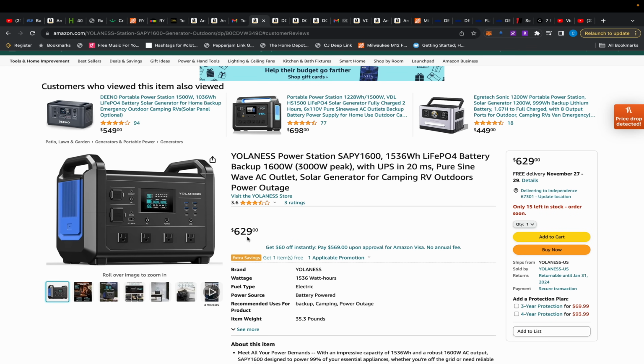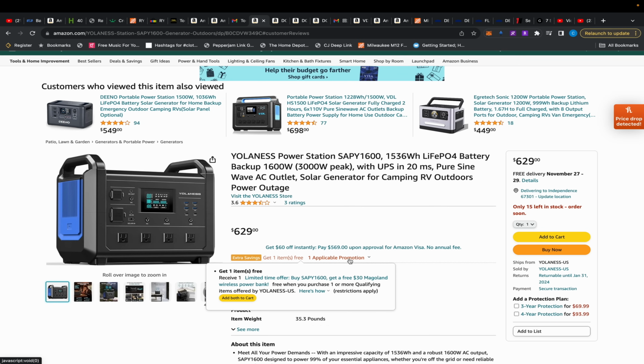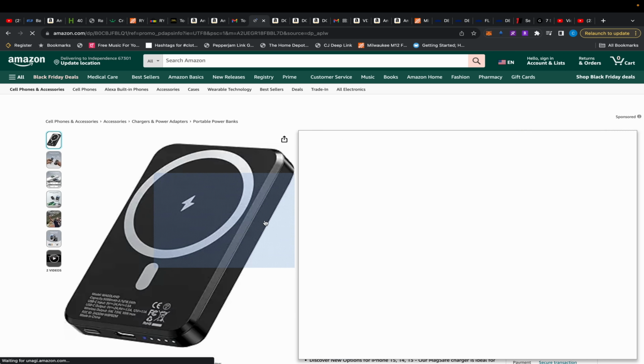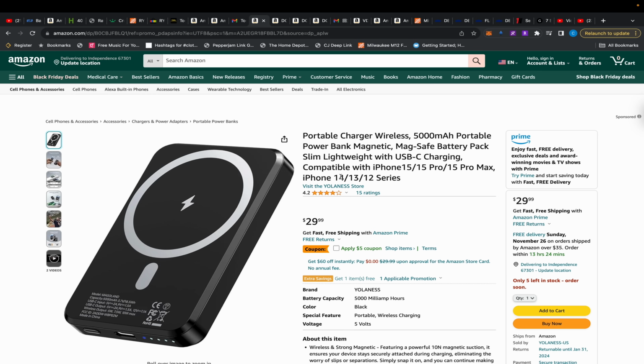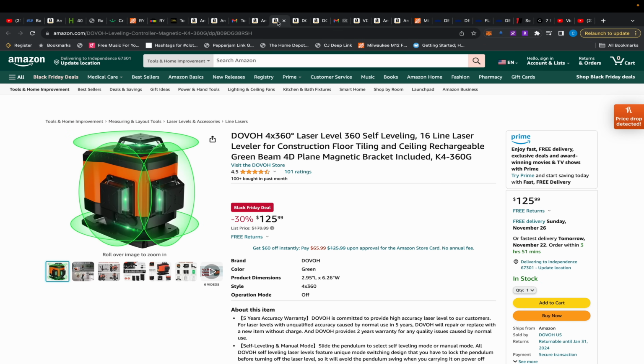But for Black Friday, this thing is $629. So, you know, there is that. What is this? Oh, if you buy this, you get this free. Oh, a portable charger. Okay, that's cool because, look, this thing doesn't have wireless charging, but they'll give you a little portable one if you buy it. So that's cool. This is only $29, but still, hey, I'll take the freebie. All right. Pretty cool. Moving on.